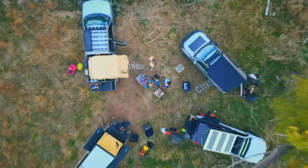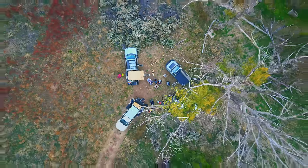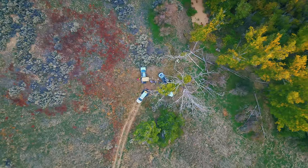One of the best feelings when camping is when the drive is over, your bed is set up for the night, and you have some good food cooking. All we had left to do was to cut some firewood to keep us warm for the night.